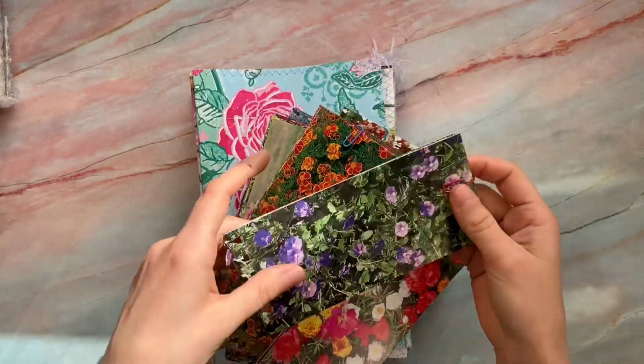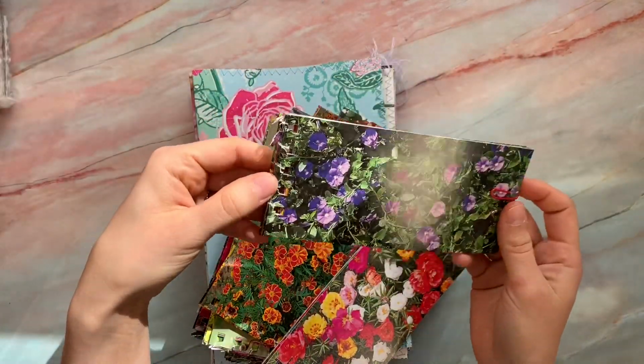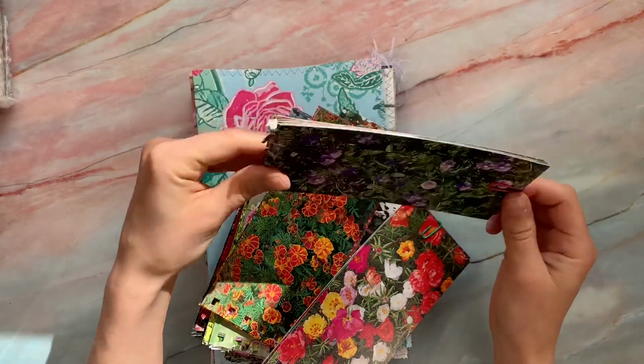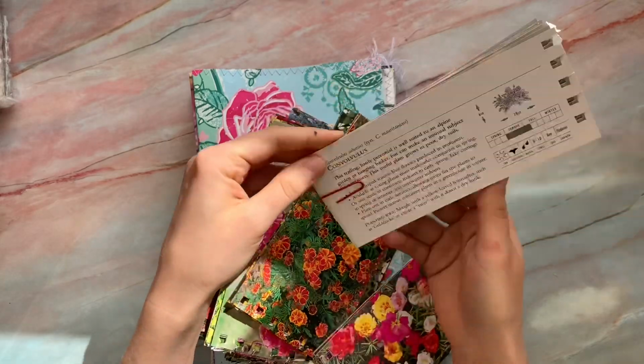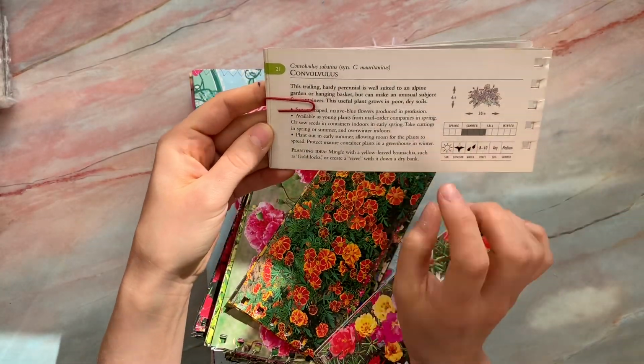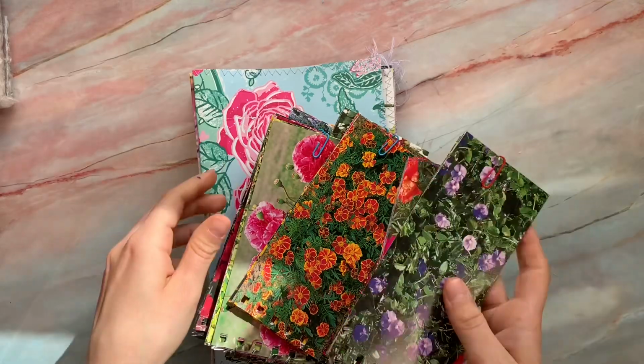I used to keep these in the shop. I think they sold out, and so I'm restocking. These are really, really cute little gardening cards. They're sets of 10 random flowers. These are wonderful for tucking in journals, and on the back, they tell you all about the flower. So I have several packs of those available.